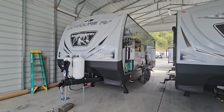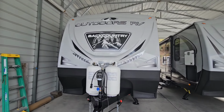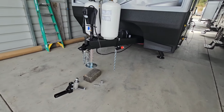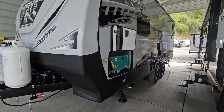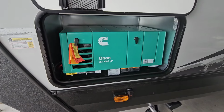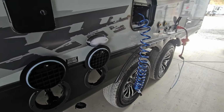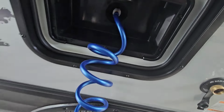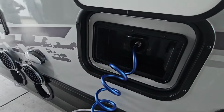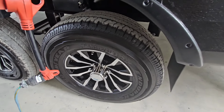So I'm just gonna do a quick walk around. Look at this, folks. Wow. Look at this. It's a beauty. Holy cow. Look at that. Isn't that something? It's got a generator. You see, it's got all this stuff. Holy cow, look at this. Ooh, it's even got a little dog wash. You see? Yeah, that's for you. It's got a nice little dog wash. The wheels, look at the wheels.